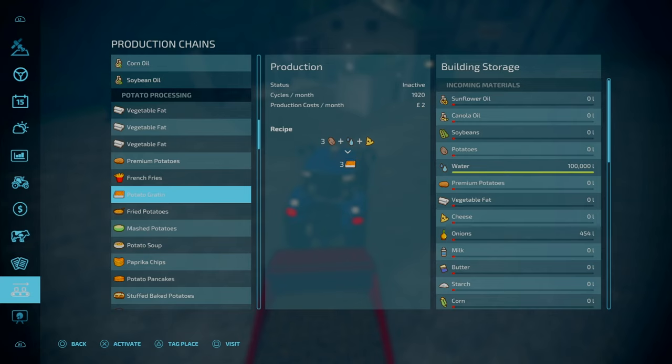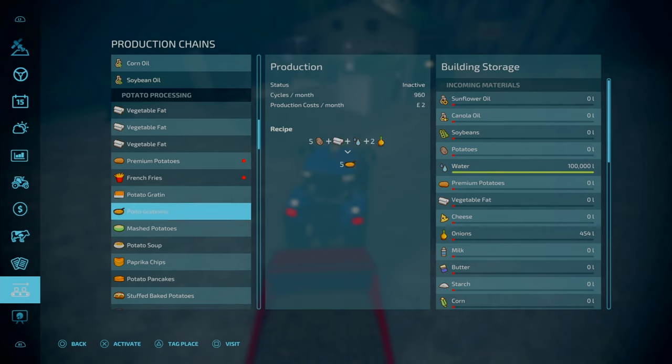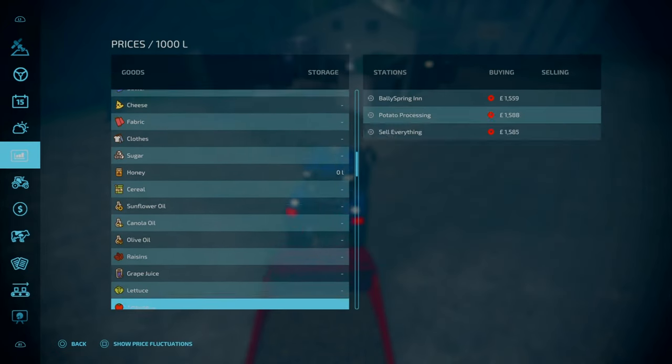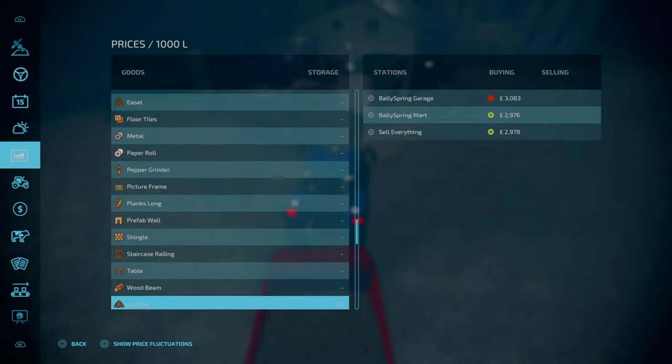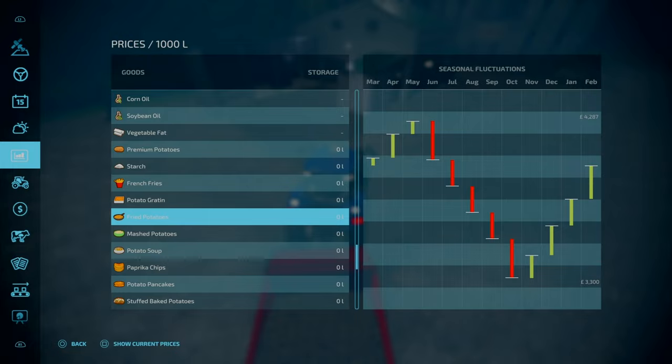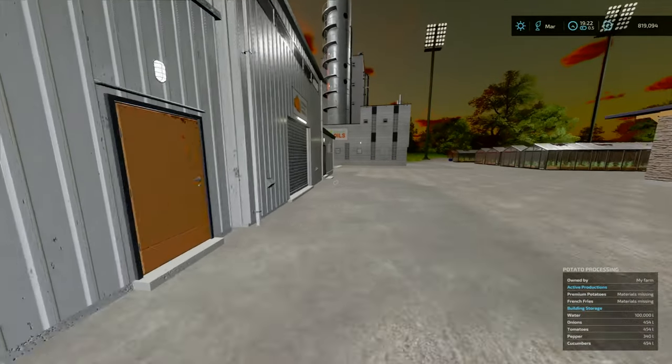But so yeah, what I'm on about is, dang it, we need vegetable fat though. You can get cream potatoes and then get a bit of starch. Yeah, okay, we get starch. And then we can make french fries. And also fried potatoes. That's a 1-to-1. What's the price difference between the fried potatoes and that? How much are they potentially netting us? So, $4,000 though. And if we do it now, well, yeah, okay, why not? Let's do fried potatoes.